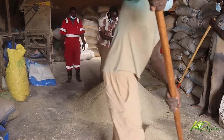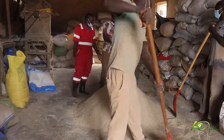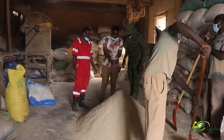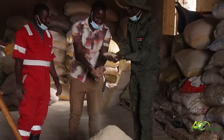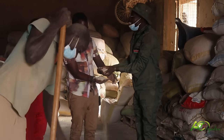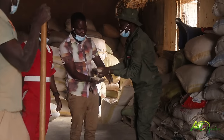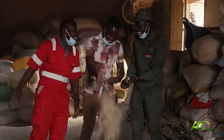My God, this is the feed we buy from the shops. Only the packaging remaining. Guys, if I take this and put it in a very nice bag, write a very nice name there, like M. Agriculture Farm, that's feed. That's what I want to tell the people from Kenya.